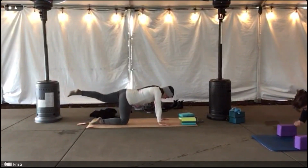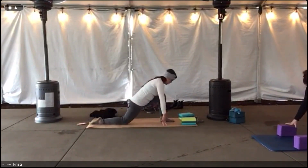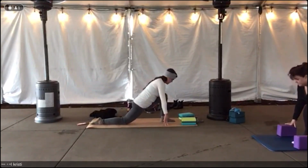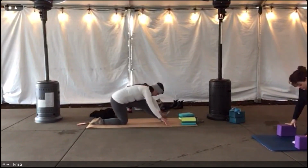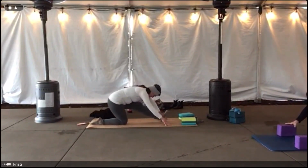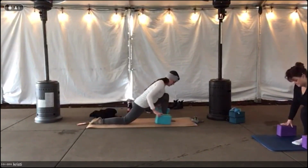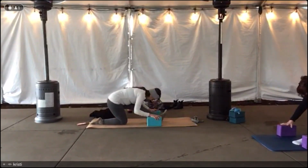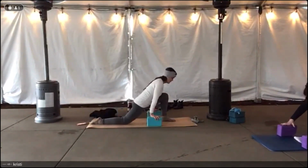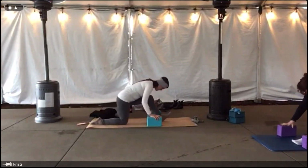And now send your left foot through low crescent lunge. Make sure your knee is right over your heel. And then press your hips down towards the mat. And then tap, split. Send your hips back. Inhale, low crescent. Again, you can always bring the floor closer to you with blocks. Exhale, half split. Inhale, low crescent. Exhale, half split.